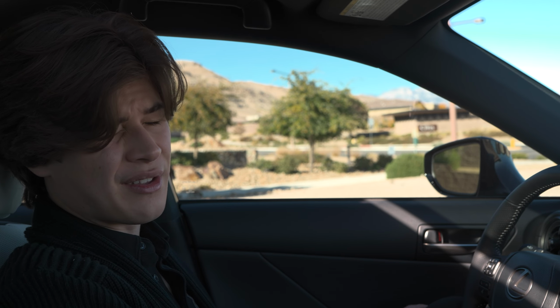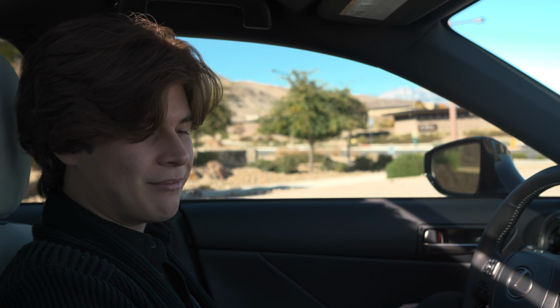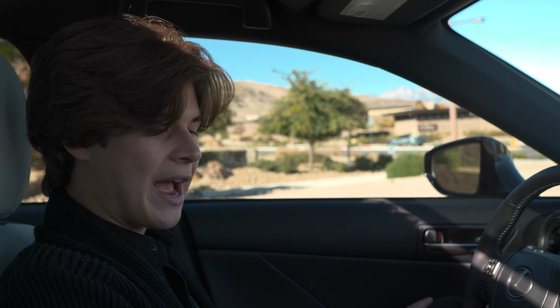And the Mark Levinson sound system is decent. I would say Harman Kardon still has a better sound stage, along with Bang & Olufsen and Burmester, but Mark Levinson is not a bad one to have at all.